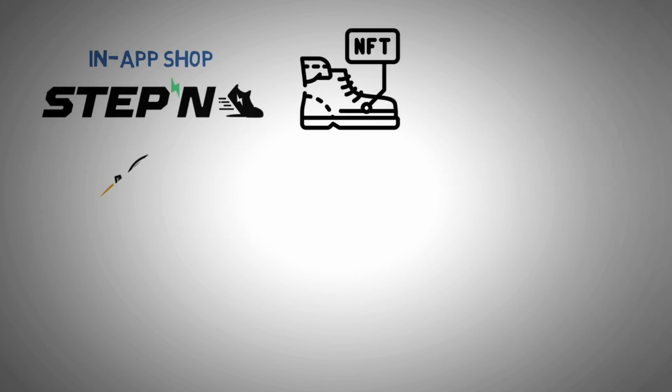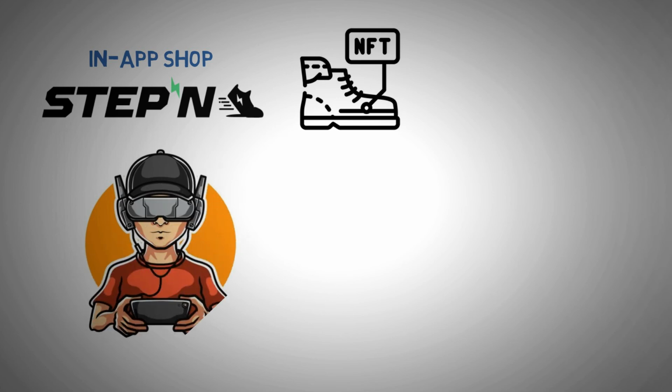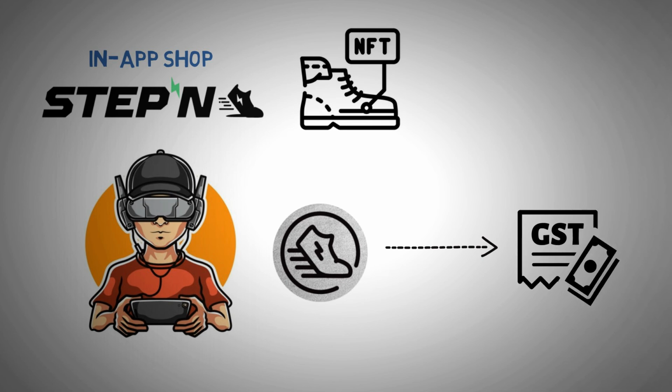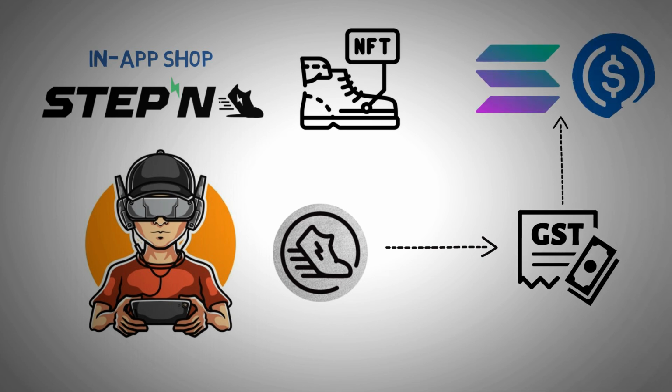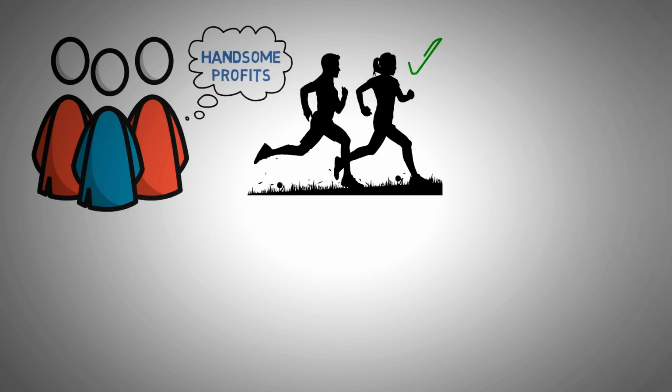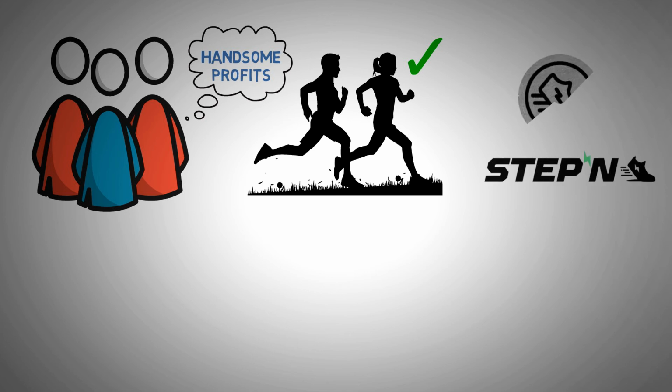By buying NFT sneakers, gamers may participate in the game Steppen and receive the green Satoshi token, which can then be exchanged for real money or GST. The GST award can be exchanged to SOL or USDC at a later time, but users may get handsome profits by walking, jogging, or running outside. And as they walk and exercise, Steppen users are rewarded with the green Satoshi tokens.